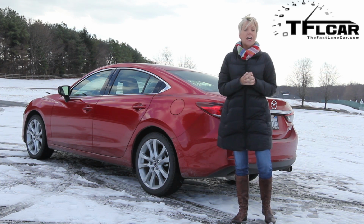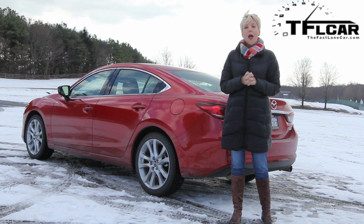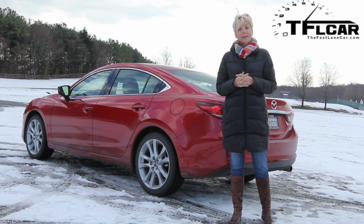So on the TFL scale of buy it, lease it, rent it, or forget it, I give the 2014 Mazda 6 a very enthusiastic buy it, because the party doesn't have to end just because you've grown up a little bit. That's it for today.